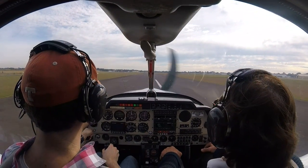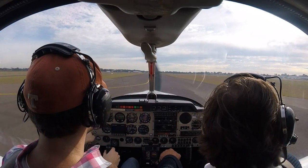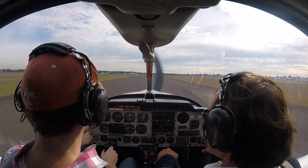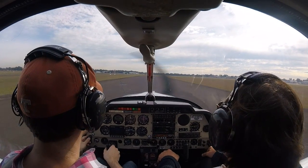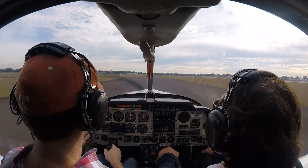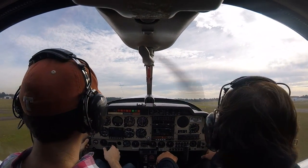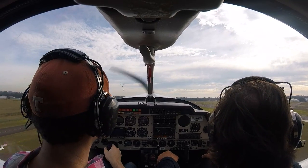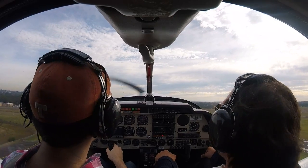India Juliet Romeo, runway right, clear for takeoff. Back to centerline, 10 degrees. Clear for takeoff, India Juliet Romeo. Thanks, Bankstown Tower. Helicopter Mike X-ray Romeo at holding point Bravo 1. Request backtrack and departure via choppers west. Mike X-ray Romeo, Bankstown Tower, backtrack runway center. Runway center, Mike X-ray Romeo. November, November, Sierra, runway left, clear, touch and go. Clear, touch and go, runway left, November, November, Sierra.